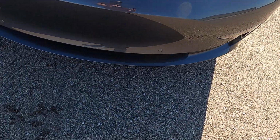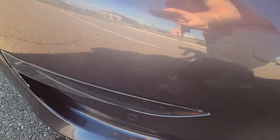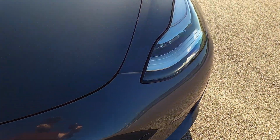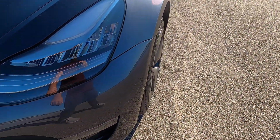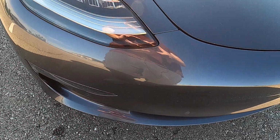It's in excellent shape. The only issue on this car is the few rock chips and kind of stubborn bug marks that are on the center section, which are kind of a magnet for those. It's down low and it's a big flat area on the vehicle, so it does kind of pick up stuff like that. But the wear that is on the front end is pretty minimal and not easily visible. You have to get down there and really look for it.